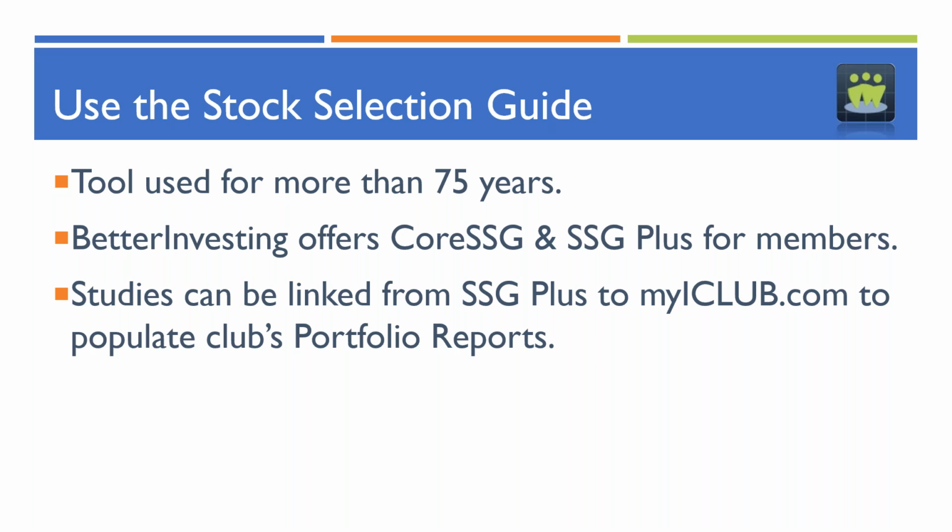And this is a feature that we're very pleased with. It requires diligence on the part of all members and administrators. But once it's implemented and everyone's got into the swing of it, it can be very effective in understanding how the individual companies in a club's portfolio are performing.